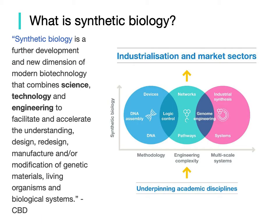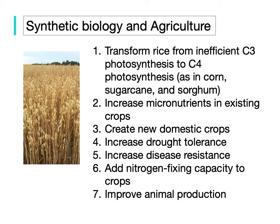What is synthetic biology? There is not a universally agreed upon definition, but the Convention on Biological Diversity defines it as a further development and new dimension of modern biotechnologies that combine science, technology, and engineering to facilitate and accelerate the understanding, design, redesign, manufacture, and modification of genetic materials, living organisms, and biological systems.